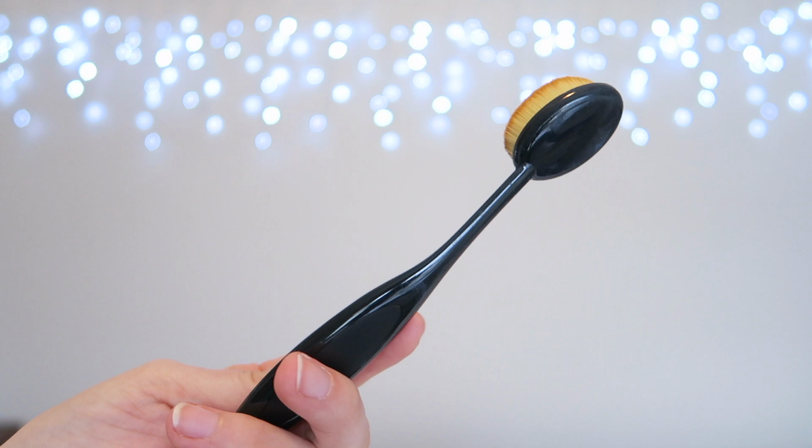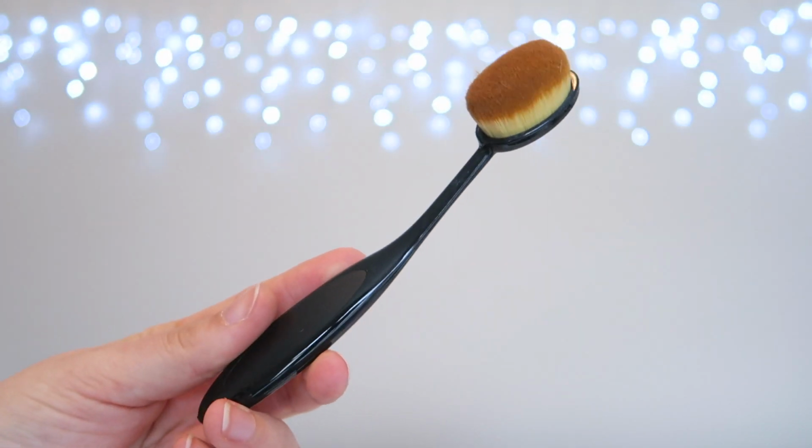I find that modelling masks are especially good if you apply your skincare underneath because it really pushes the skincare into the skin and makes it much more effective. This bag also contained one of these super cool little toothbrush brushes. Now I have an entire collection of these from another brand, so this is not a product that I actually needed, but I still think it's really nice. I really love the quality of the bristles as well. It's a really, really lovely brush for applying your makeup.